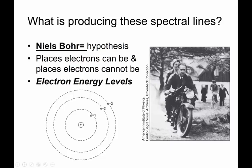So what makes these lines? Well, that was a big mystery for 100 years or so. And then along came a very important scientist named Niels Bohr. Here's a picture of Niels Bohr and his wife kind of tootling along on a motorcycle. Niels Bohr lived in the early 1900s.